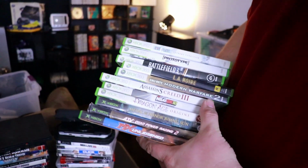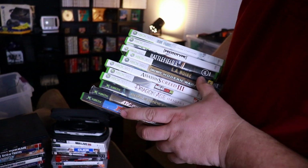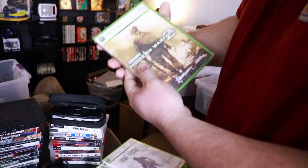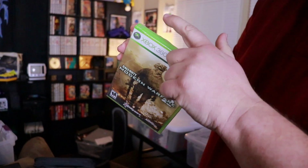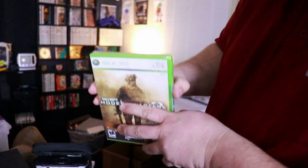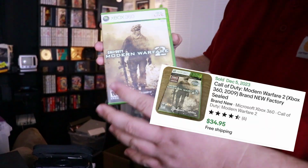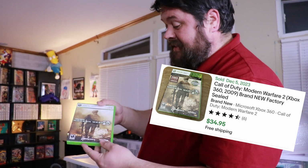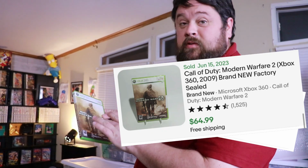There's one in here you'd probably think is just a filler, but it's not. The reason being is because it's Call of Duty Modern Warfare 2, but it is factory sealed. A bit of damage, but even with damage, I think I can get about 35 or 40 bucks with this. I've seen it go as high as $60 to $70, but that was super cool.